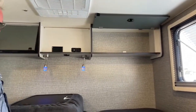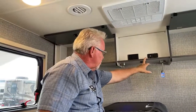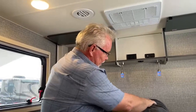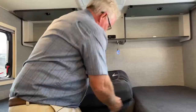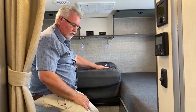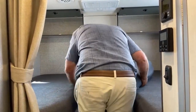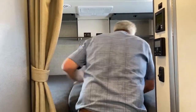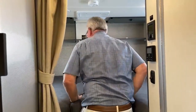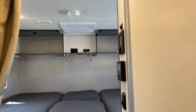Again, a couple storage areas up here with 110 outlets, USB ports, and a 12 volt. And then this little section here can be used as a tray if you're eating or you have drinks or something back here, or setting your computer up. But then when you turn it over, you can slip it in here and make one large bed. Let me step out of here and maybe you can get a little better shot of that back area.